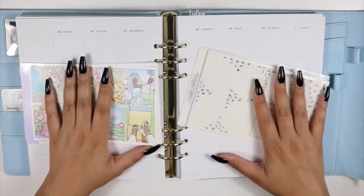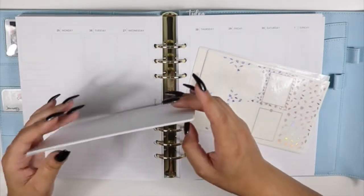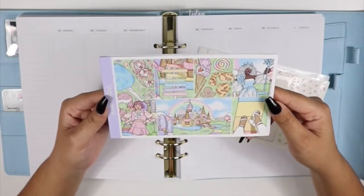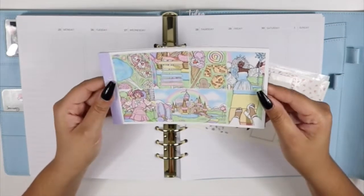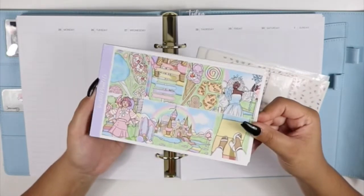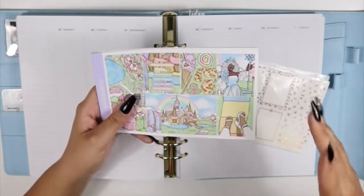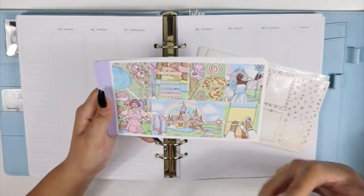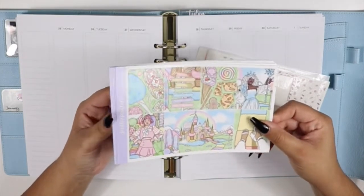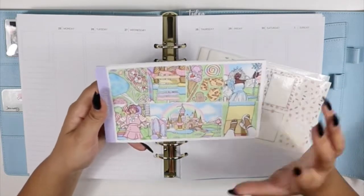I am memory planning for April 25th through May 1st and I am using this kit from Scribble Prints Co. This is Candyland. I've been wanting to use this kit for so long. I don't really have a purpose for it. I guess it could be a birthday, like a Candyland party. It would be so cool. I just thought it was really cool and I didn't have a reason to use it. I just think it's cute art. But yeah, this is Candyland.